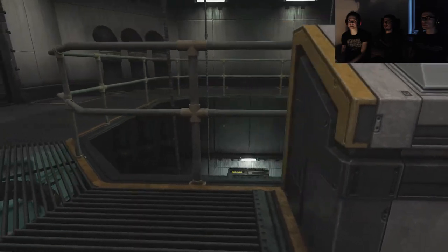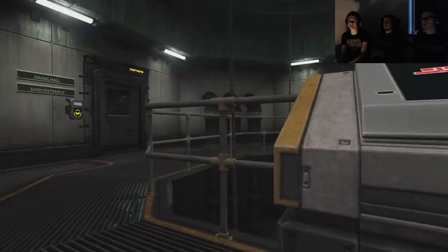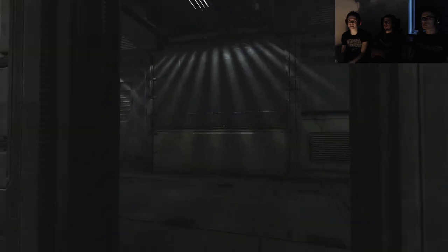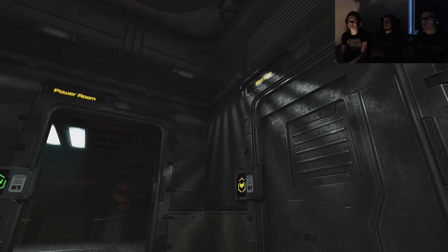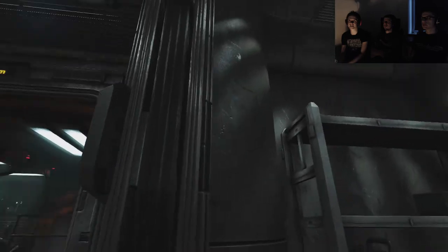What? Why did the camera move so weird? No. What the fuck? So, dining hall and main entrance, but we need the power room. The power room. Oh, that doesn't look like a good door. Broken door. Storage, I guess. Yeah. Batteries.